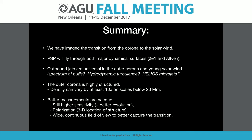So, in summary, we can and have imaged the transition from the corona to the solar wind. We know that Parker Solar Probe will fly through both of the major dynamical surfaces, the beta equals 1 and the Alfvén surface. We know that outbound jets and really strong structure in the outer corona is every bit as complicated there and every bit as important there as farther in the UV corona. The density can vary by at least 10x on scales below 20 megameters. So that's on the order of less than a couple of minutes, I guess a few seconds of Solar Probe flight.